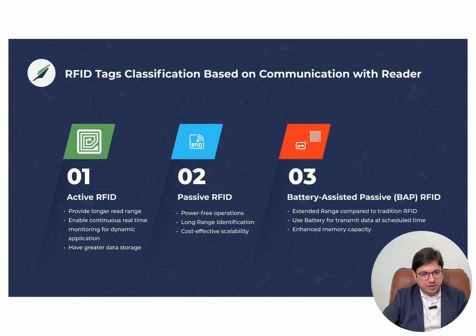The passive RFID tags do not comprise any kind of external power source, but are powered up by the RFID readers from their RF signals. The battery assisted or BAP passive RFID tags have a good amount of range, and this range is achieved by powering up these tags from an external battery source. So for any enhanced memory capacity, or for any enhanced range, we use BAP RFID tags.